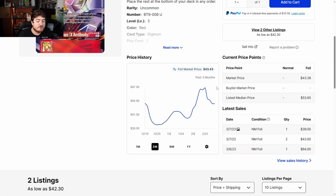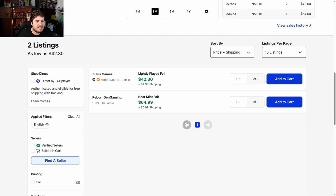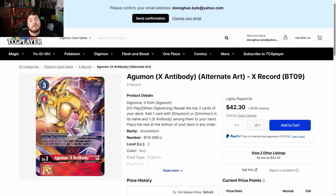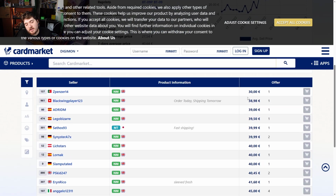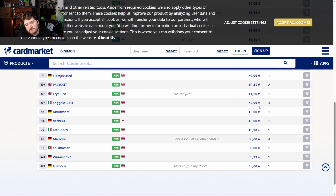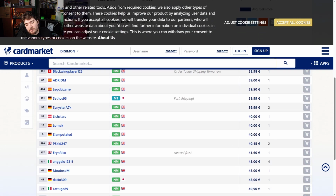Agumon X Antibody alternate art. Showing a little dip, but going up. There's only 2 listings. This card is just not going to reappear on the market anytime soon, because as soon as one's listed, people buy it up. And that's just because Greymon Tribal is expected to be a really good deck for the foreseeable future. Agumon X Antibody on the Europe side, though, looking like 30 euros to 65 euros range. About 40 euros comfortably is where it wants to sit.